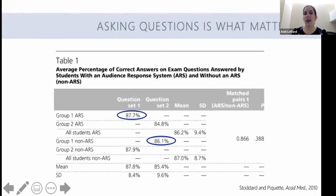It may be that an audience response system is not what's important, but rather simply including questions within the lecture is what matters. This study by Stoddard and Piquet looked to see if audience response system used by medical students was associated with improved performance on a course exam, in comparison to students who heard the same lecture with the same slides and the same questions, but without the use of an audience response system.